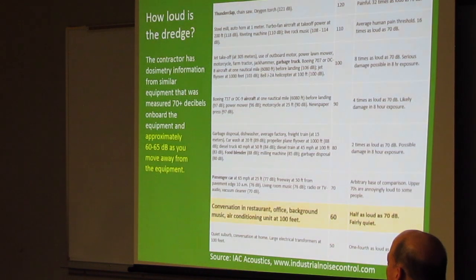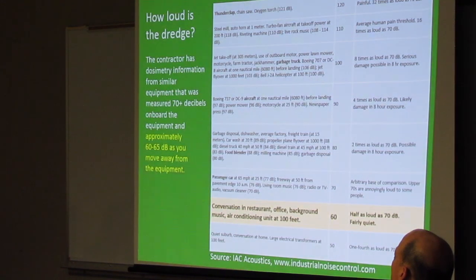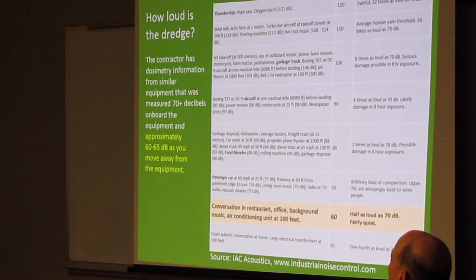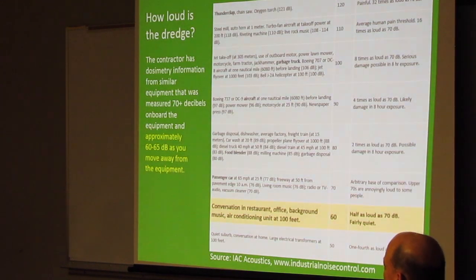But to put it in perspective, what that 60 to 70 decibels is, from industrial noise, conversation in a restaurant and background music is about 60. So you'll hear it, but it's not... I'm certain people will be bothered by it, because whenever we have a dredging project, we do get calls from somebody who has trouble sleeping. It's just different noise, but generally it'll be moving south. It won't be there for that long of a time.